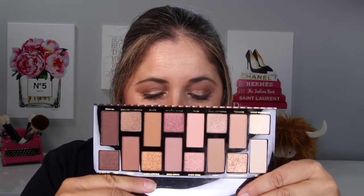I love, and I mention this whenever I can, I am in love with the Too Faced Born This Way, the Natural Nudes eye palette from a season or two ago. Let me just show it to you, and I'll tell you why it's a favorite of mine. This is a natural nude palette for every skin tone. You can find something great in here if you have very light, fair skin, all the way up through the deepest, darkest of skin tones.